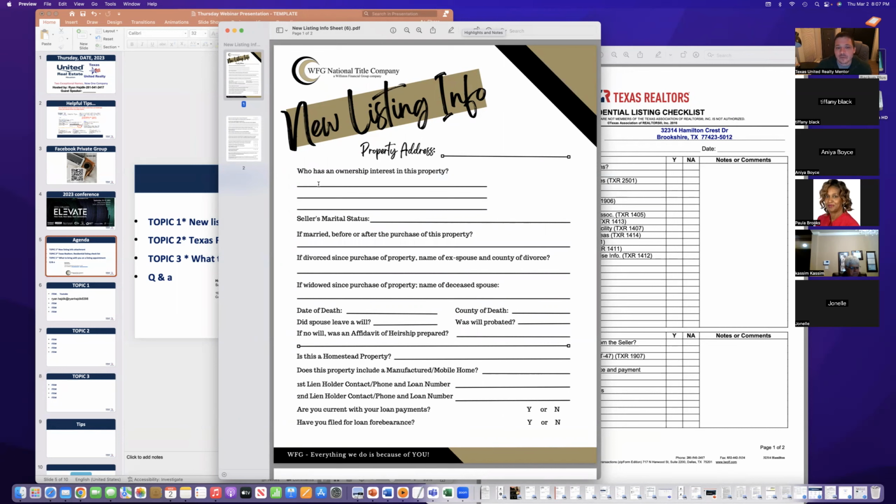Who is in ownership of the property? So that would be Mr. and Mrs. But I had a situation recently where the Mr. and Mrs. were on the deed, but so was the father of the husband. So those are important things to ask, because you want all three names on the listing agreement, don't you? Every owner of the property. Sorry, guys, it's been a long day for me. So anyways, make sure you get anybody and everybody who has ownership of that property.